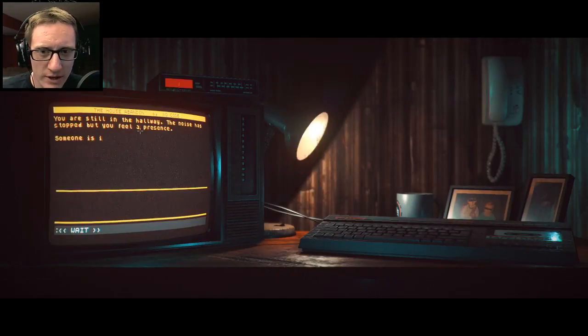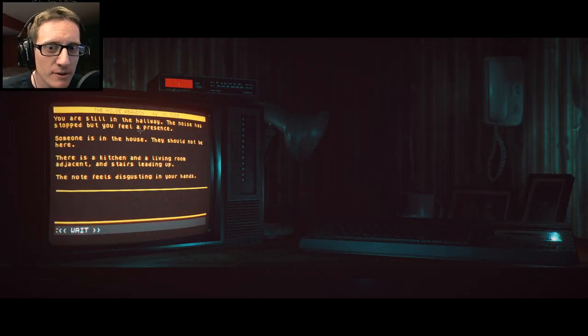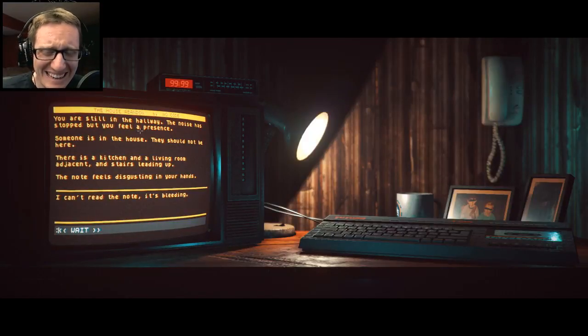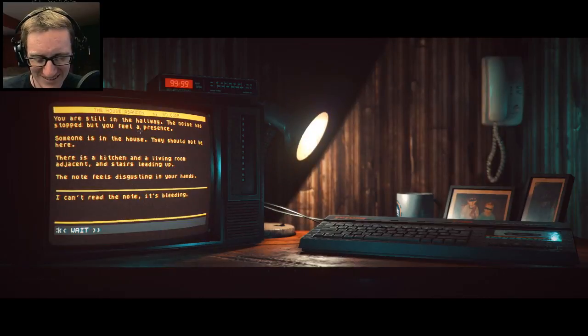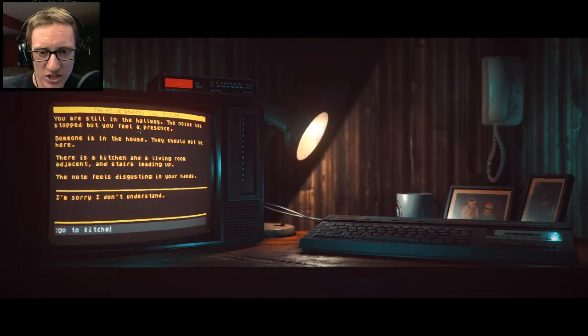But you're still in the hallway. The noise has stopped, but you can feel a presence. Someone is in the house. They should not be here. There's a kitchen and a living room adjacent and stairs leading up. The note feels disgusting in your hands. I can't read the note. It's bleeding. Throw note away. Okay. Or just, you know, hang on to it. That's normal. Go to kitchen.